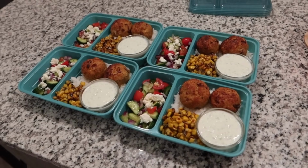And the last thing we have to make is the overnight oats. I don't like putting my hands up near my face right now because do you see how pale it is in comparison to my face?